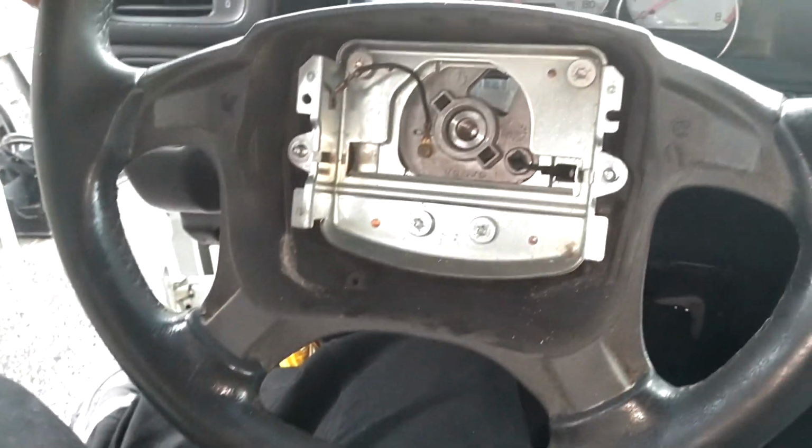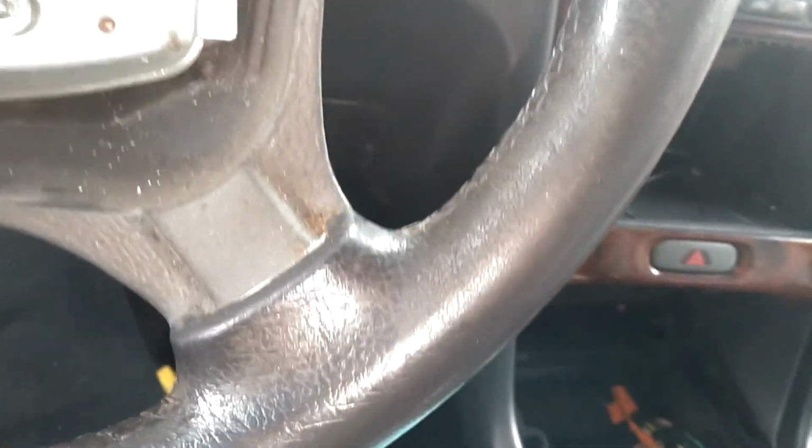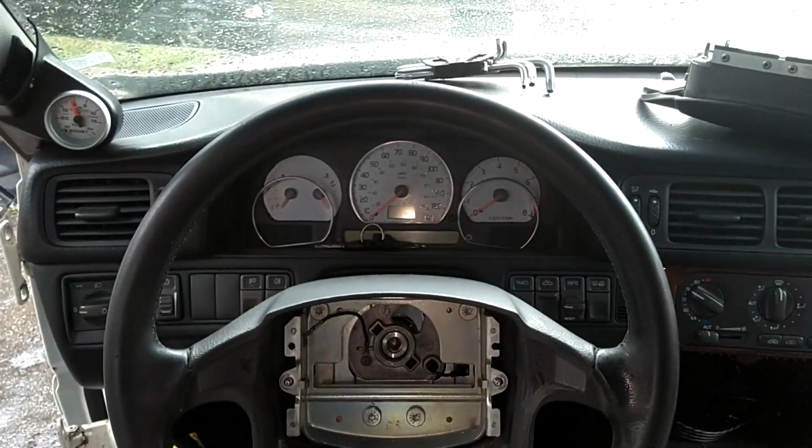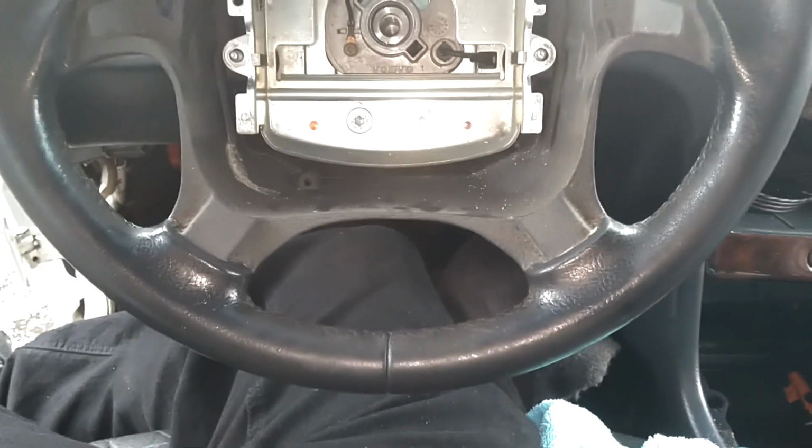Here's a leather steering wheel from a T5. It's got some wear on it, but it doesn't have any damage to it. So if somebody wants that wheel, let me know.